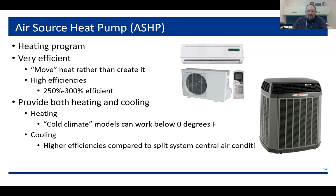We're seeing now mini split and heat pump systems that will go well into the below zeros, which has always been a concern with people. Is it going to heat my place in the coldest weather? And they're really coming along. Our rebates really focus on the cold climate models, which generally can do those zero or below zero heating scenarios.